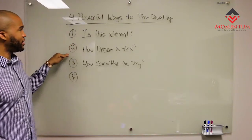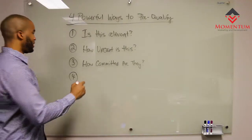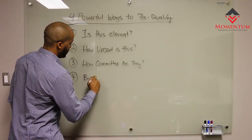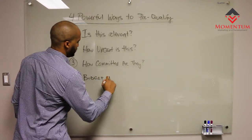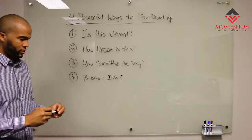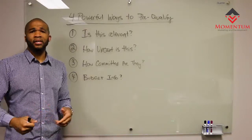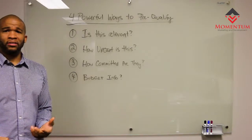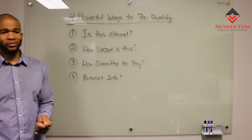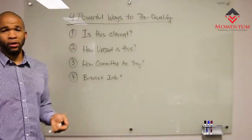Okay, so we've got relevancy, we've got urgency, we've got how committed are they, and then the last thing is budget information. Depending on the service, you're going to need to know budget information. So if this is something that they have had done before, that may be a good question to add. Have you ever had your home power washed before? That'll let you know if they have an idea of a ballpark figure of what that will cost.